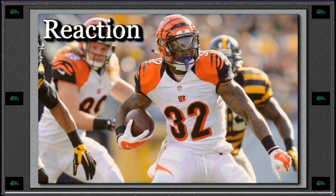So starting off in the first quarter, about midway through the first, Big Ben Roethlisberger hit Antonio Brown for a 1-yard touchdown. Boswell added the extra point, and it was 7-0 Pittsburgh over Cincinnati. Then with about 3 minutes left still in the first, Mike Nugent hit a 44-yard field goal for the Bengals. It was now a 4-point game with the score 7-3.